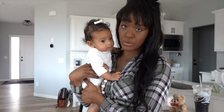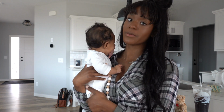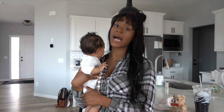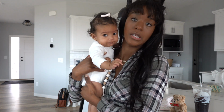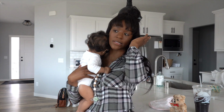Am I creating a storage full of milk in the freezer? The answer is no. I do not pump to oversupply. I pump to maintain, so I'm not pumping excessively. I have about 50 ounces of milk in the freezer, which is a lifesaver at times because I'll tell you a quick little story.